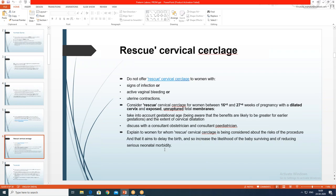Okay? Remember that well: when the patient is in preterm labor, she is having uterine contractions, you don't do rescue cerclage for that. At least don't offer this option. Got it?